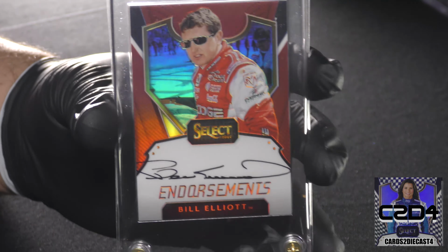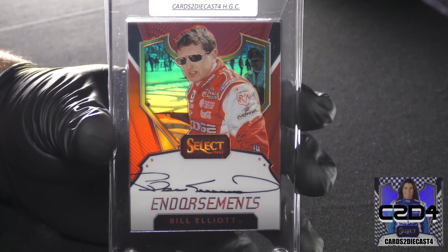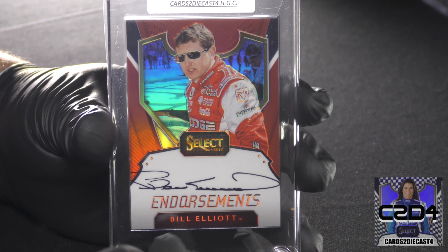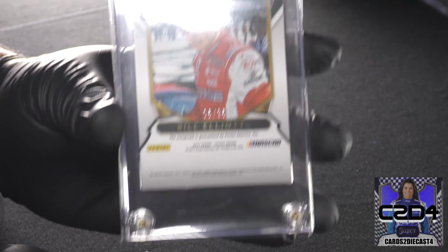Here we go now with Bill Elliott. This will be our first mainstream star, although he is retired. And with that red fire suit and the red prism background, excellent autograph right here. Very good looking to look at. Flip the card around. This will be a standard print of 6 of 25 for Awesome Bill from Dawsonville.